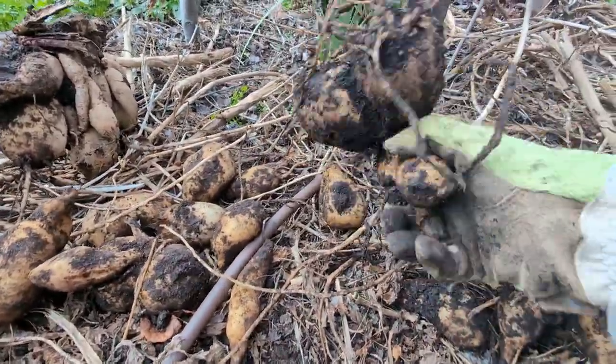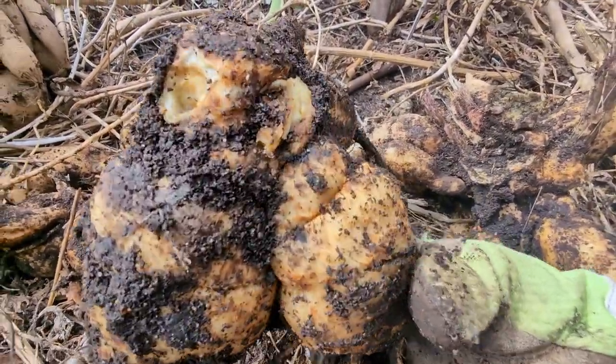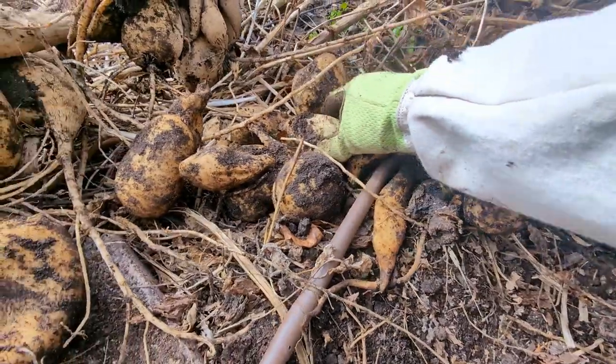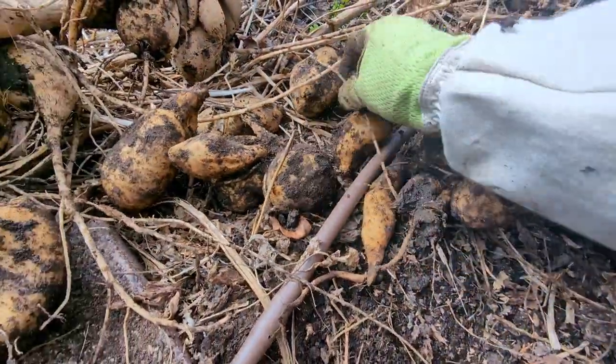I didn't buy this one, by the way. I think this one is from the previous year. You can see the tuber is huge and has a kind of yellow or brownish color here. I think this one is from last year, and some of it has rotted. Look at it. You can see here, maybe the worms have been feasting on it as well. I saw a lot of worms on this.